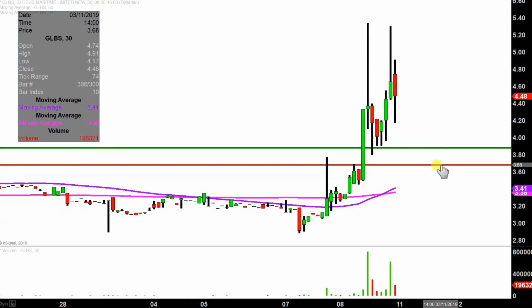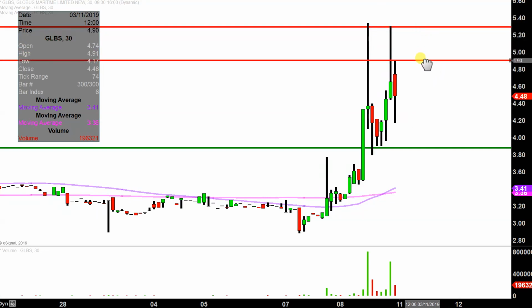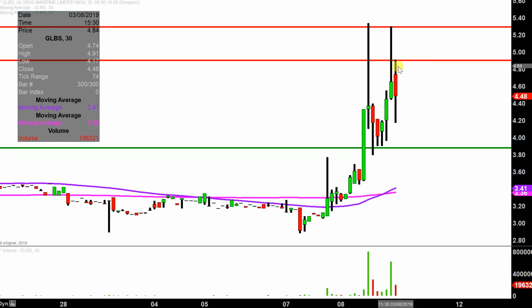What about areas of resistance? Pretty straightforward here. Not once, but on 2 separate occasions, the price got right up there around that $5.30 mark and couldn't quite push through. So 530 is going to be that overarching level of resistance. Although before we start talking about doing battle with that, it's looking like this area right here at 490 could present some issues. So one hurdle at a time: get through 490, and then after that, you can start to turn your attention back to the 530 mark.